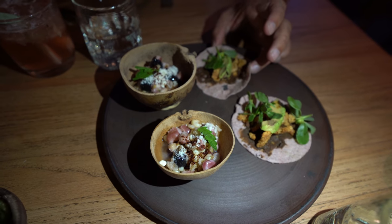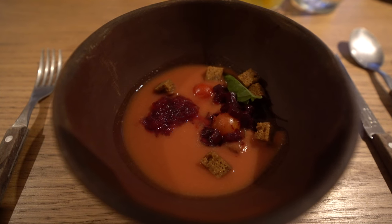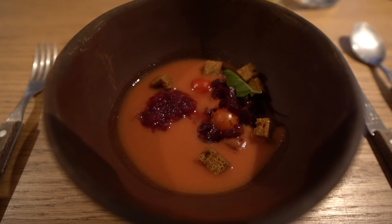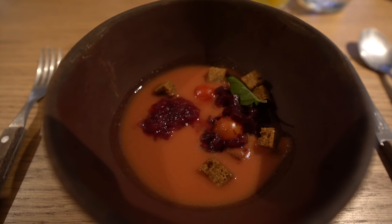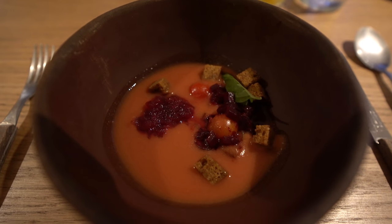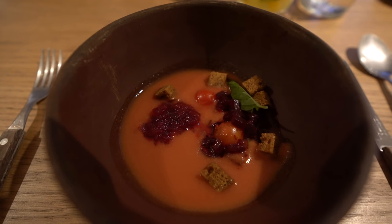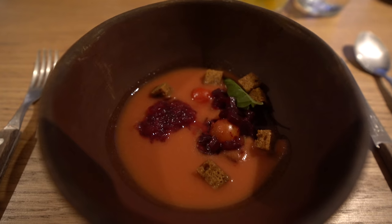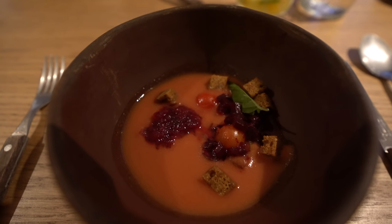Sauce. Gracias. So the next course has arrived, which is actually a gazpacho from local tomatoes with basil, and there's a sorbet inside made from beetroot, and some croutons made from Oaxacan bread, so bread from this region.